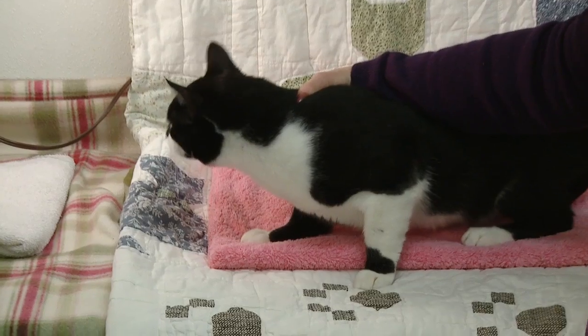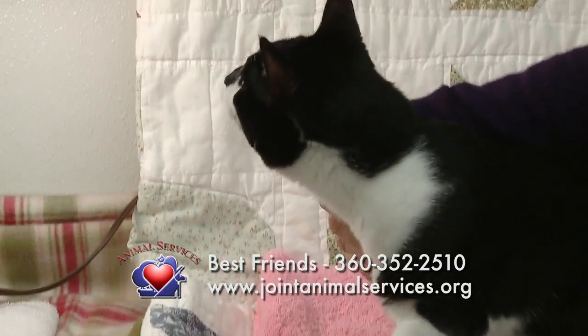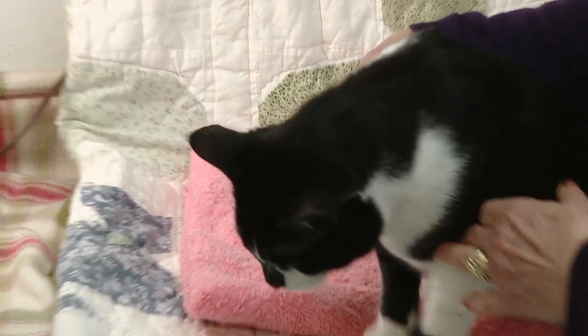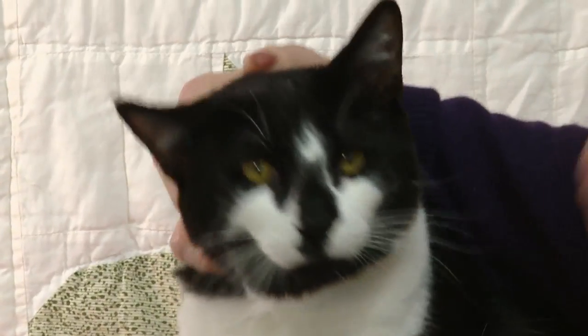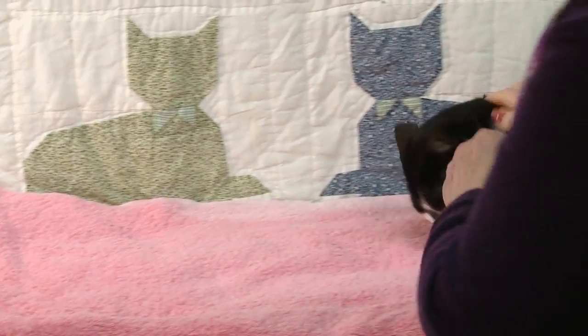He does well with everybody. This would be a good cat if you have kids in the family. The only thing I would say is that he really and truly detests dogs, and so it probably wouldn't be a great idea to adopt him if you have a dog in the family. Isn't he attractive? He's just such a nice guy.